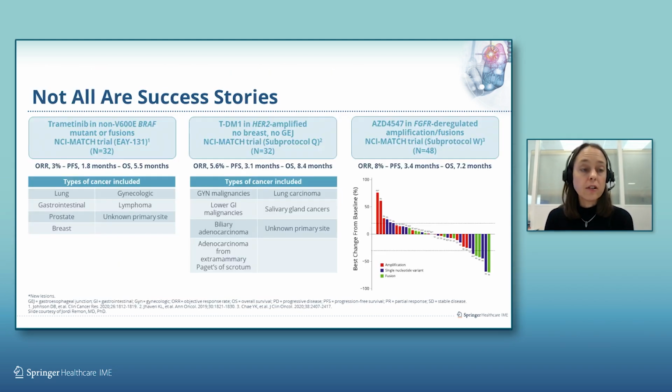So, unfortunately, not all are success stories. On the left, you see for non-V600E BRAF mutations or fusions the trametinib data, with response rates of only 3% and a median progression-free survival of below 2 months.